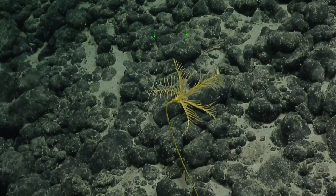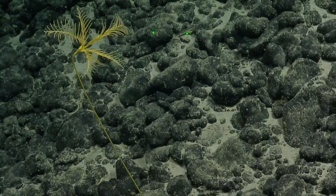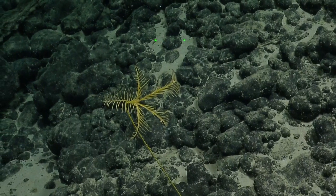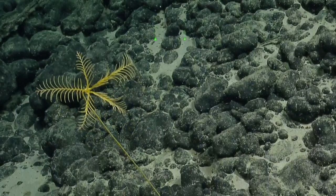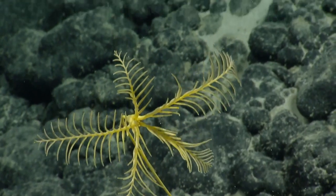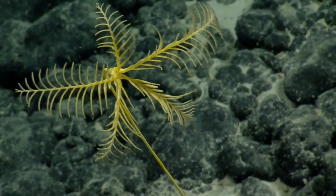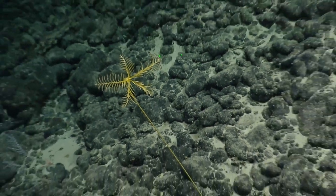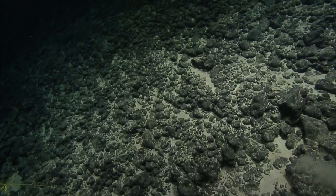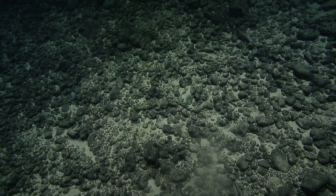So this is a sea lily, the type of crinoid that lives on a stalk. And this is a hyocrinid. I know this because it is bright yellow and has five arms. So hyocrinid, sea lily, or stalked crinoid. Sometimes we see gastropods on these sea lilies, but there's none on this one. If we did see that, it would be a really interesting association to note. Oh, and we have a fish visiting us.